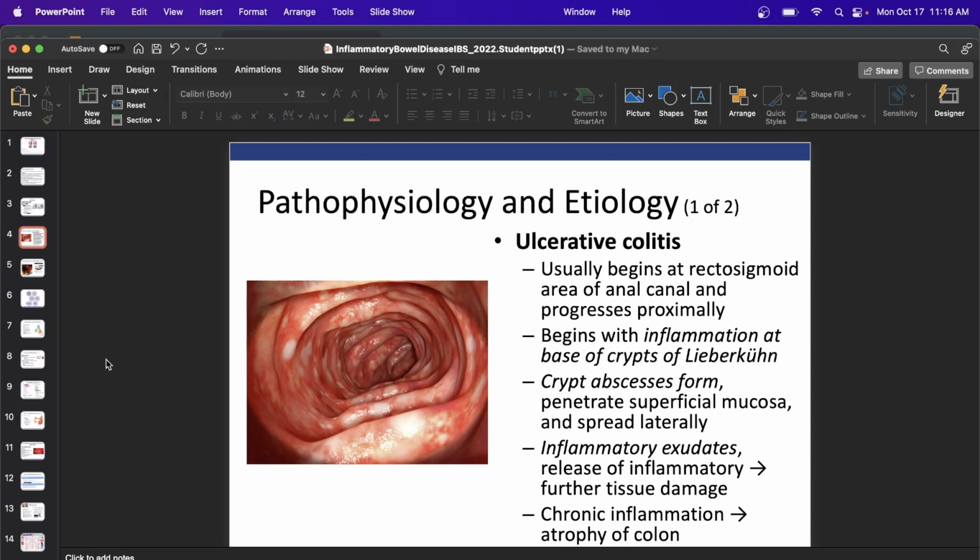So in terms of who gets this, is there a gender predisposition? In adulthood, there is not a gender predisposition. It occurs equally in both sexes. That is true for both ulcerative colitis and Crohn's. Okay, so that's what's the same about them. No gender predisposition in adulthood.